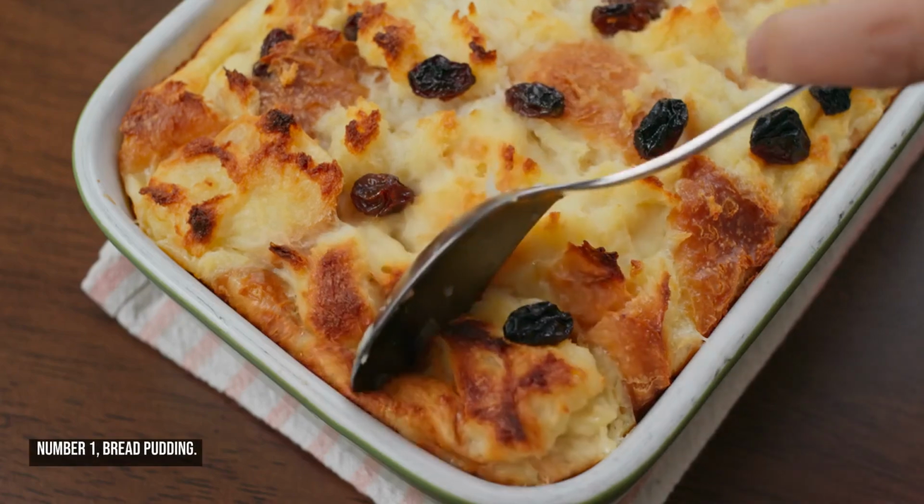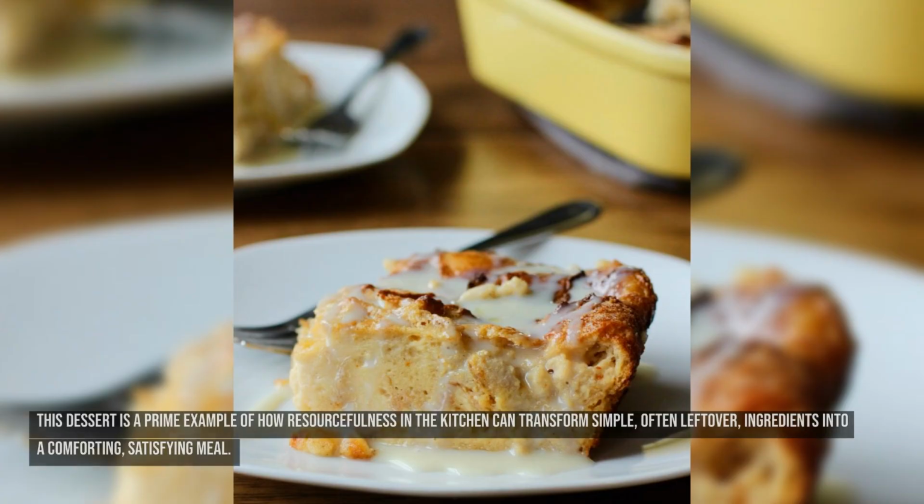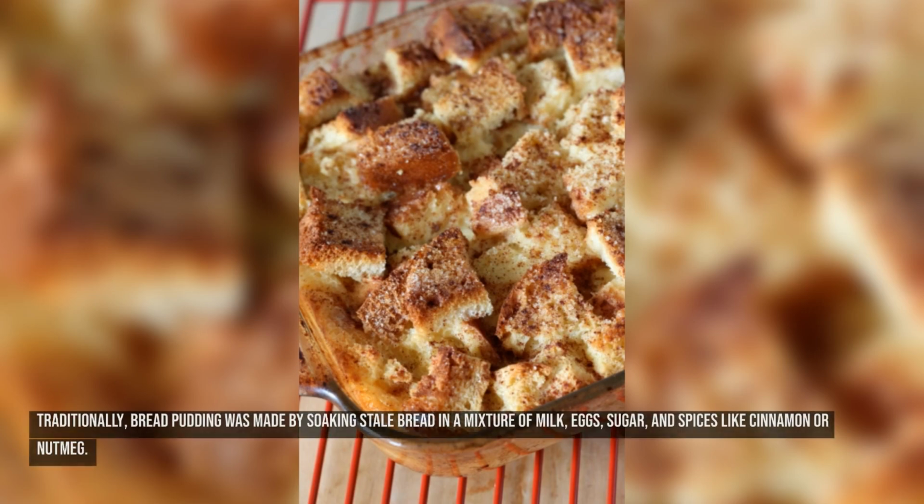Number 1. Bread pudding. Bread pudding, a dish with deep historical roots, was born out of necessity during times of scarcity, particularly during the Great Depression. This dessert is a prime example of how resourcefulness in the kitchen can transform simple, often leftover ingredients into a comforting, satisfying meal. Traditionally, bread pudding was made by soaking stale bread in a mixture of milk, eggs, sugar, and spices like cinnamon or nutmeg.